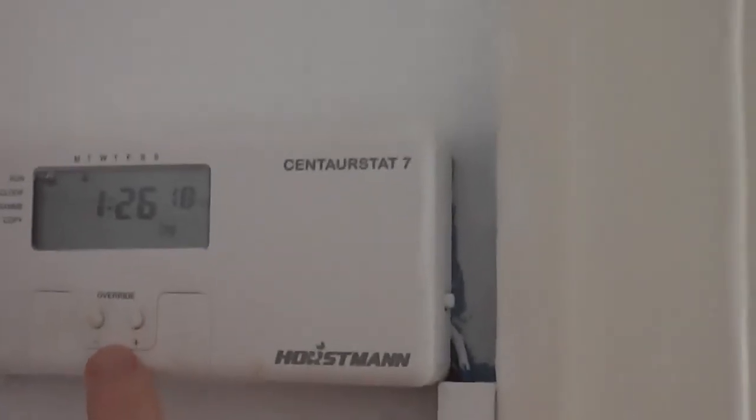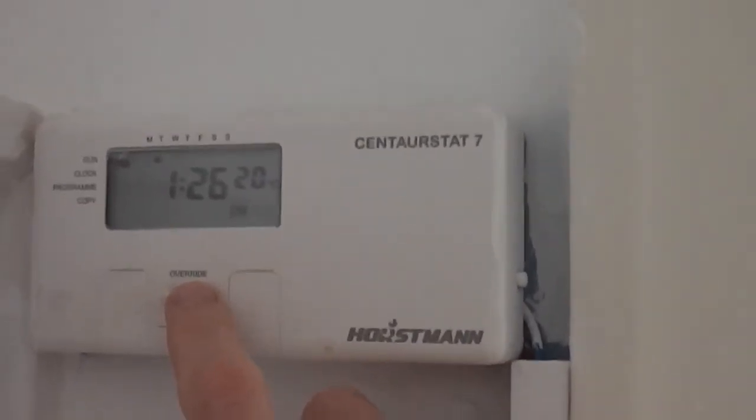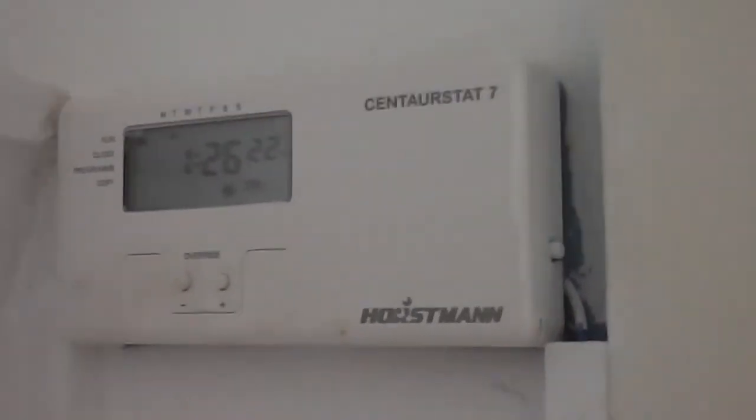So we're just back at the programmer inside, and I'm just going to force up the temperature until the contact gets pulled in. There it is. So at this point, there should be an order to the heat pump to start. Let's go ahead and have a look. Okay, you can see that this first pump has started. Let's take a wander over here.